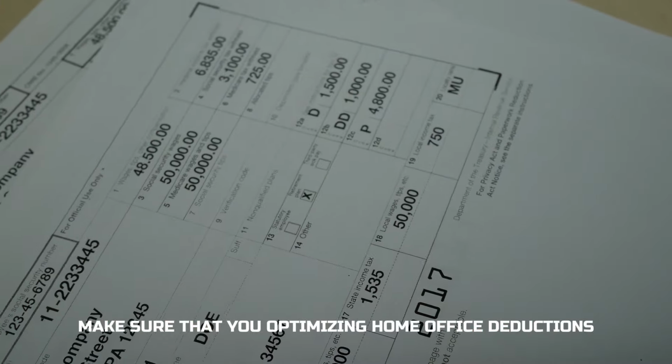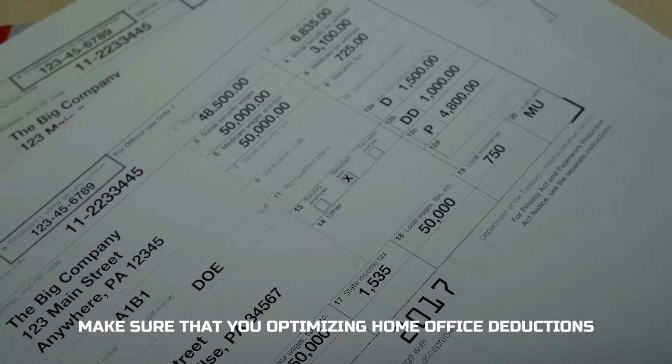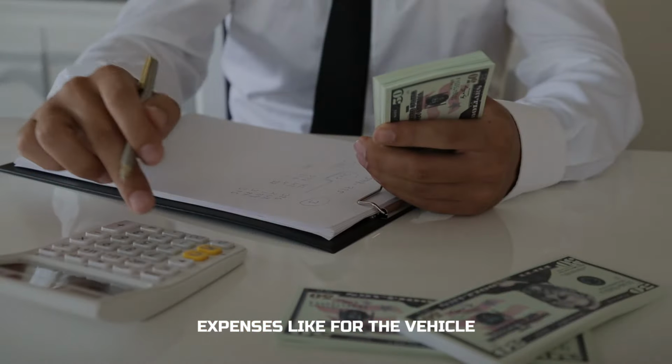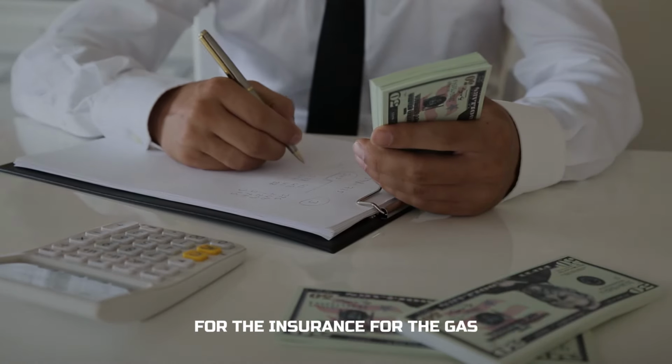Make sure that you're optimizing home office deductions. You're taking advantage of accountable plans. An accountable plan is something that allows you to deduct expenses like for the vehicle, for the insurance, for the gas, for the tolls. So basically it's for you as an owner of the company as well as for your employees. Having an accountable plan in place in your company, you can deduct those expenses that are business associated.